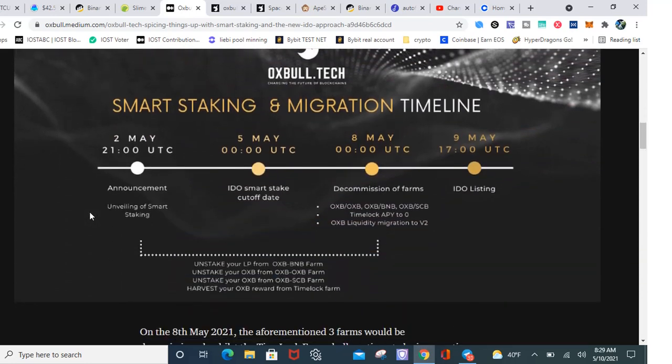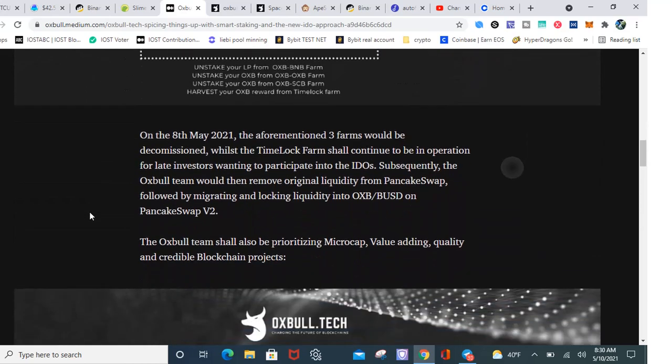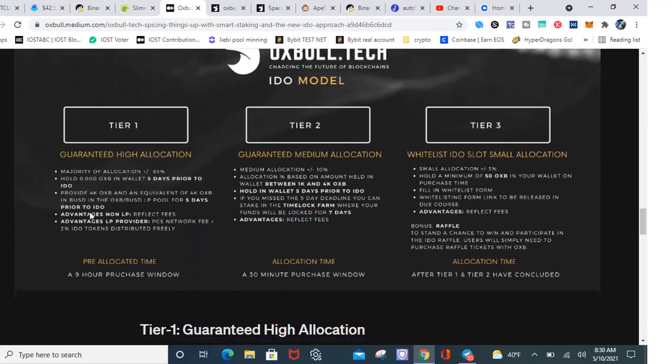So the smart staking and migration timeline. Smart staking started on May 2nd, if you didn't know. The IDO smart stake cutoff was May 5th to be able to participate in the first upcoming IDO after the smart stake, which supposedly happened on the 9th. I'm not sure if it did or not. On May 8th, they decommissioned the old staking farms, which were OXB, OXB BNB, and the space farm, SCB. So on May 8th, that was the last time you were going to be able to make any staking rewards for those farms. All right, so let's get into the new model.